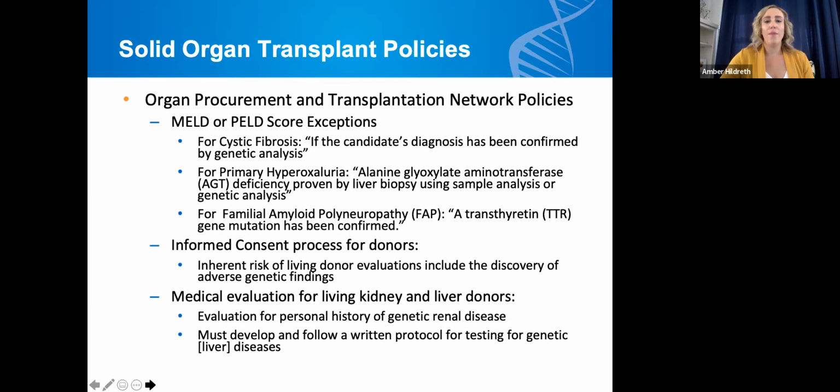We also know that there are some policies in place when it comes to living donation. And I think this is an area that's definitely going to be changing as we start to integrate more next generation sequencing technologies into transplant evaluations. But currently it is mandated that people being evaluated for living donation, so that would be someone giving a kidney or someone giving a piece of their liver, it's required to have in the consent process that there is an inherent risk of the living donor having a discovery of a genetic disease in their evaluation process.